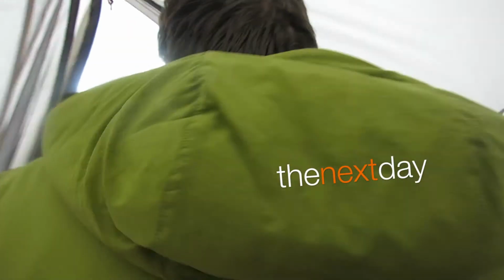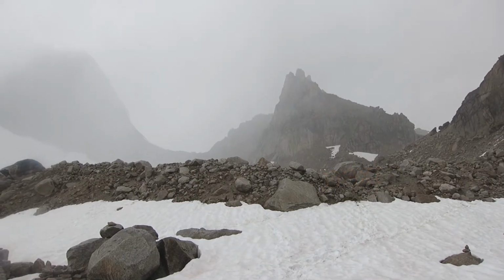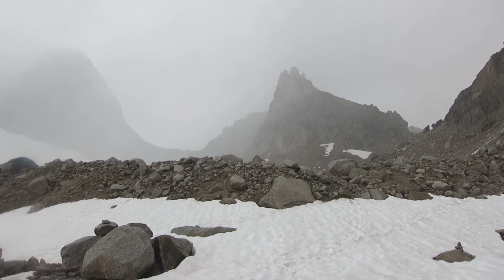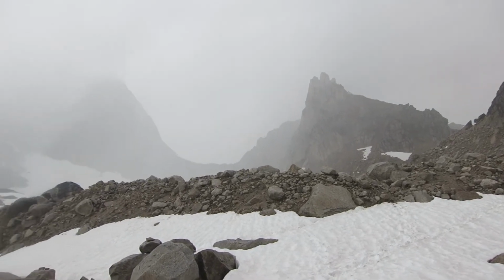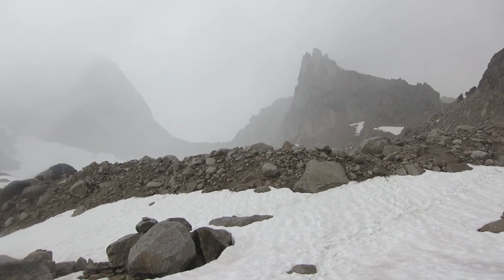The weather's gone bad here in the Bugaboos. Holy moly.